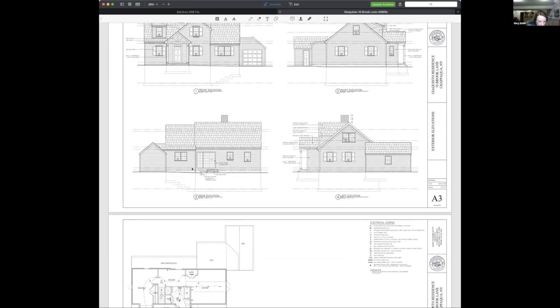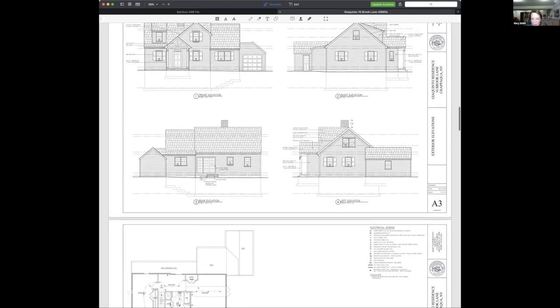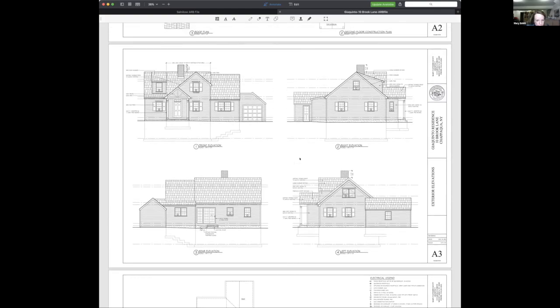I had wanted to put a platform all the way across, but there's a window here, which is critical in the laundry room, and the client really wanted to keep it. So this is a truncated platform for this door. This is the view from the garage side and the entry once again, and the porch. And I think that's about it.